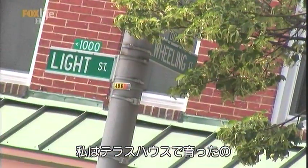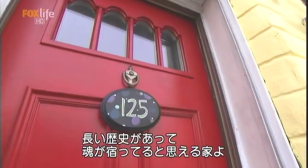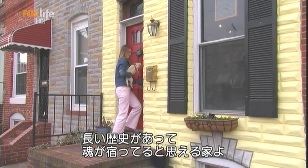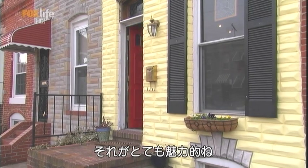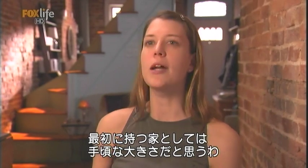I grew up in a row house, and I love row houses. It sort of has a soul, I feel like, and it had a lot of history in it, so that was really appealing. And the size of it was accessible for a first-time home buyer.